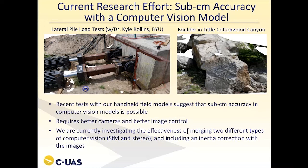So the models that we're showing right now are on the left a geotechnical lateral pile load test performed by Dr. Kyle Rollins, a colleague of mine at BYU. And we got very good resolution on this model, certainly sub-inch, I would say approaching centimeter accuracy. And then another model that we performed on a rock fall near Salt Lake City. This is a boulder from the rock fall. Using just 50 images, we were able to get very close to sub-centimeter resolution on this model as well.